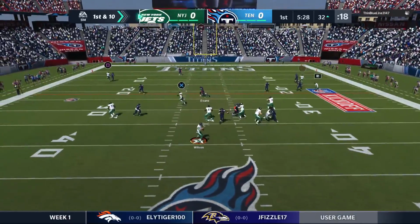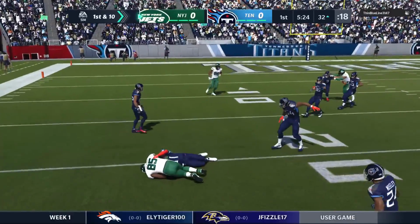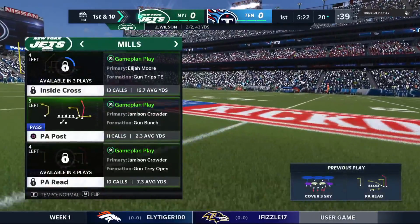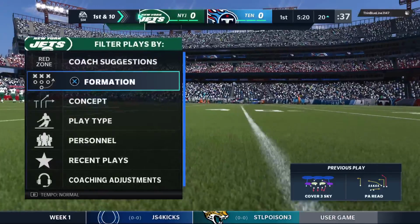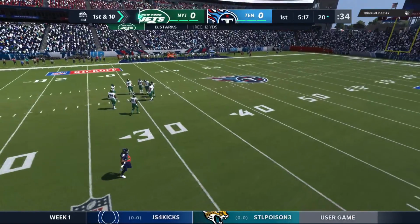On play action, they'll throw. And he finds a man on the crossing route. And they'll get this one down to about the 20-yard line. That's over 40 yards of movement with those last 2 plays. First down, Jets.